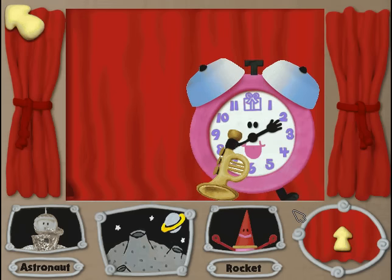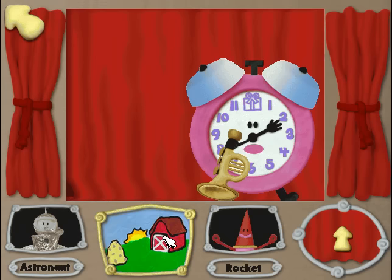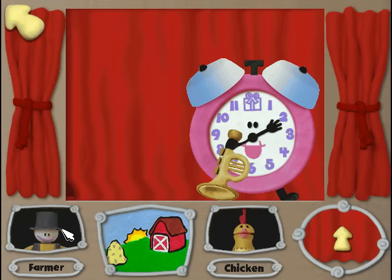Yay! That was amazing. This changes the puppet stage. This changes the puppet stage. Chicken. Farmer.